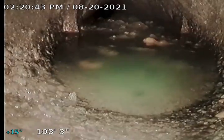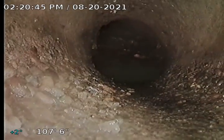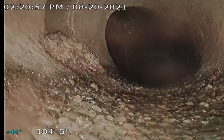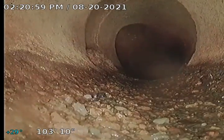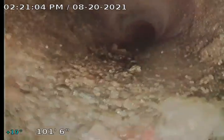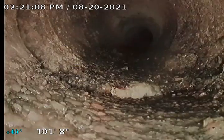It's holding pretty heavy there. Coming back. Some separation at that joint. This is where Tina ties in. And there's again more separation at that joint. Coming further back into personal line of 3306. Some separation at that joint there as well.